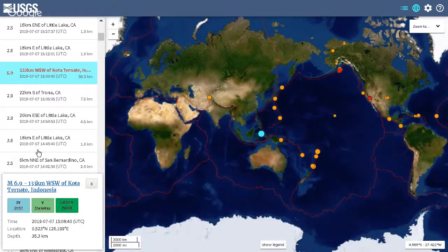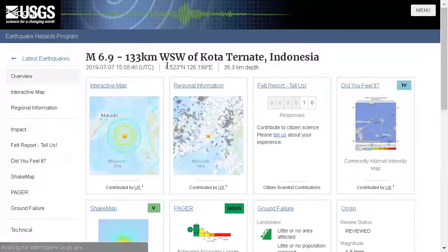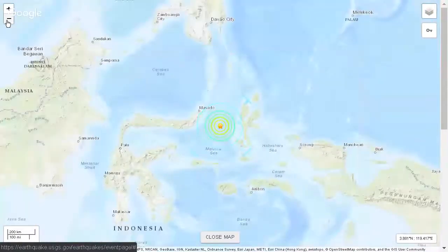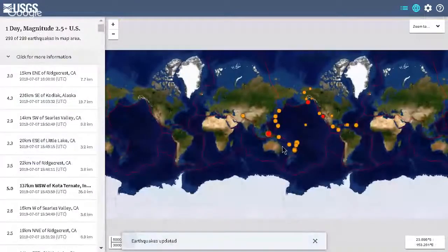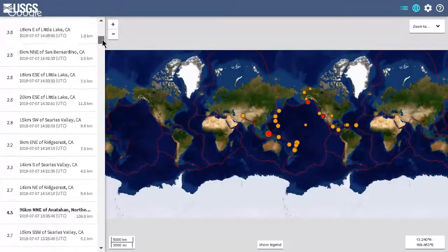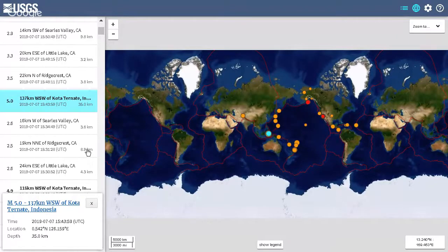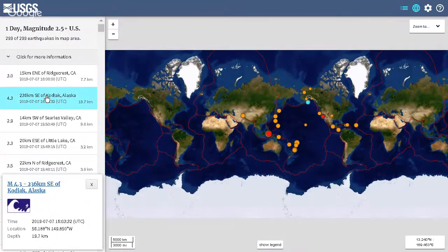And the largest quake of the past 24 hours, this one right here, a 6.9 in Indonesia. Looks like it didn't do a lot of damage. And for that, we thank you. Anyway, there's a location of that quake. Again, 6.9 magnitude. And are we at the end of the list yet? This is taking a while. All right, almost there, folks. Almost there. Stay tuned. Here's a 5.0 in that same place. That looks like an aftershock, folks. And lastly, a 4.3 near Kodiak, Alaska. Actually, looks like it's out in the Bering Sea, folks.